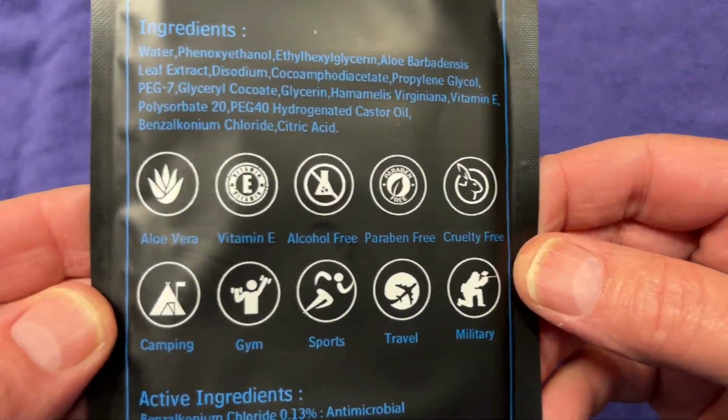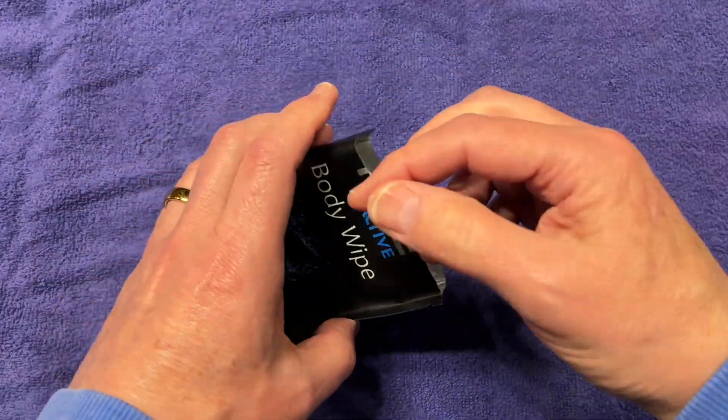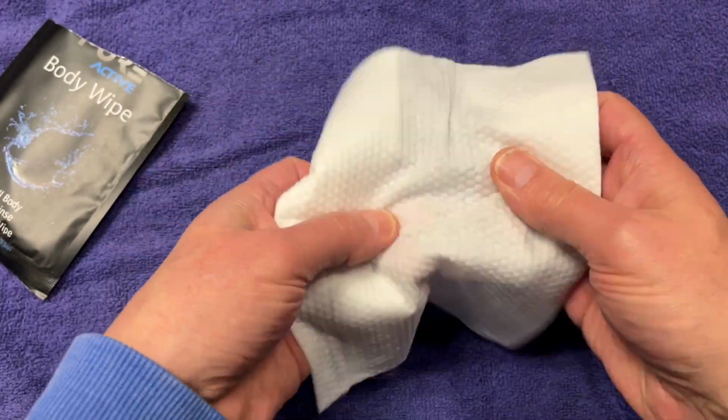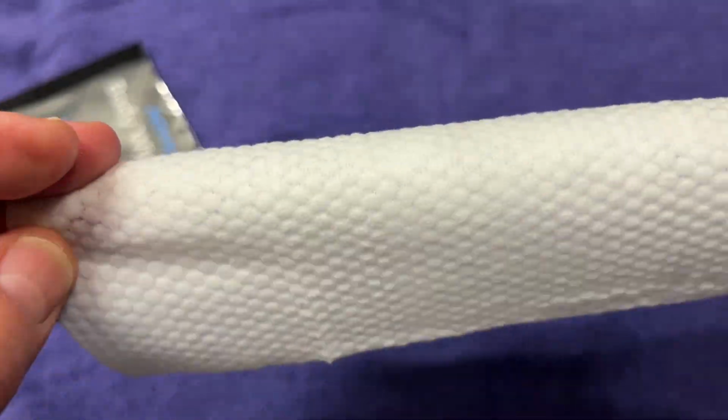And next up, number 4 are these Pure Active body wipes. These are full body, no rinse shower wipes. So these are the body wipes, the good size, huge size. These are wonderful. They're totally wet and you just simply use these.